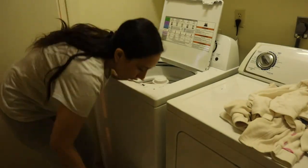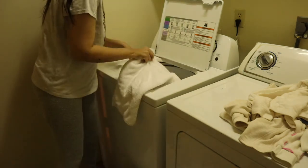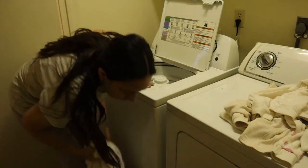Next, I had to do some laundry. I had two loads. First, I needed to wash some towels and then my bed sheets.